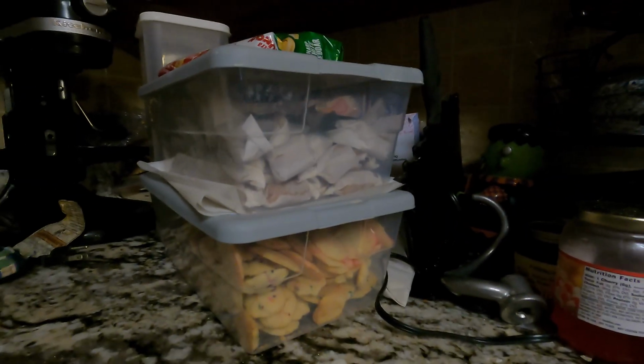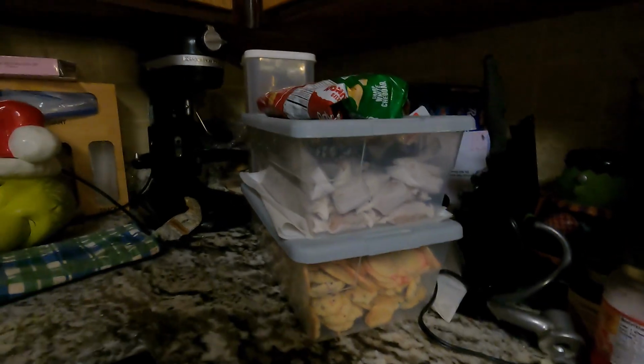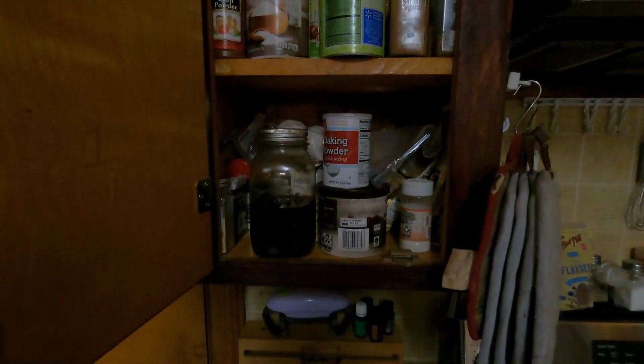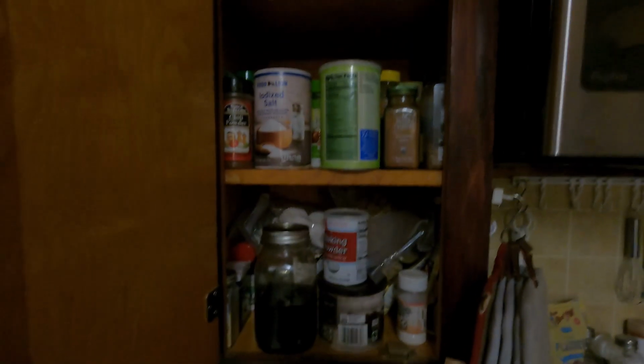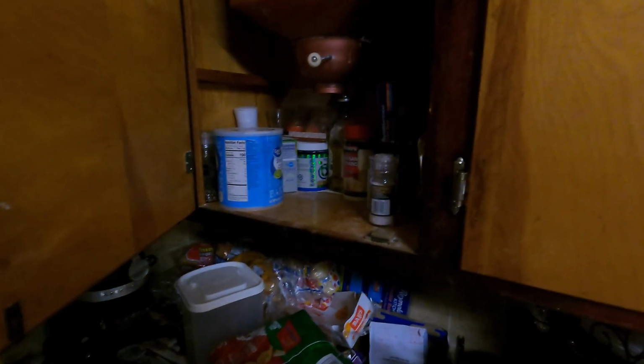Grandma loves to bake cookies. So quite often there's boxes of cookies, and I think that's some of that's fudge and some of that's caramel. Don't forget the other spice rack here. Which actually reminds me, there's some over here too.